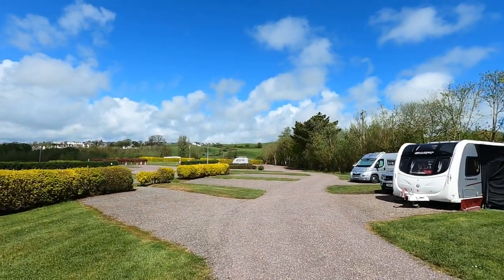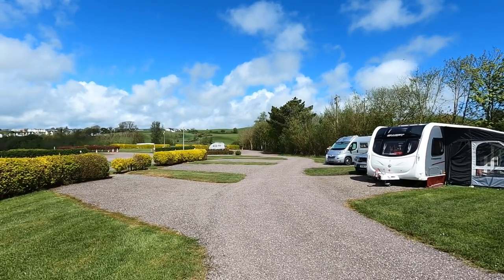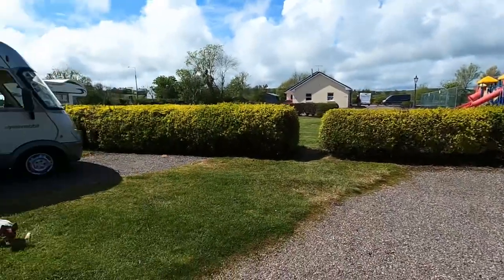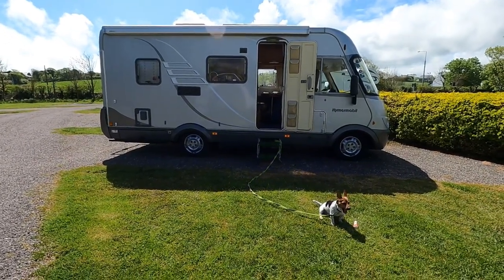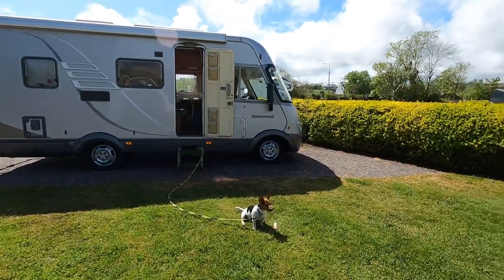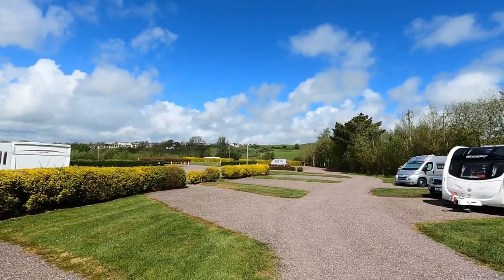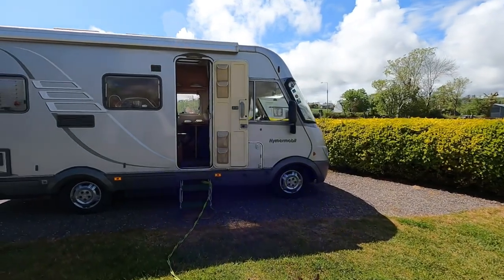So we'll take a walk around the campsite now. It's a fabulous walk down there, and we'll take you down there as well in a minute. It's fabulous up here. It is very handy when it's just near the town. I like when places are near the town. But lovely play area off over there. So we will take you for a walk around and show you the campsite in a bit.